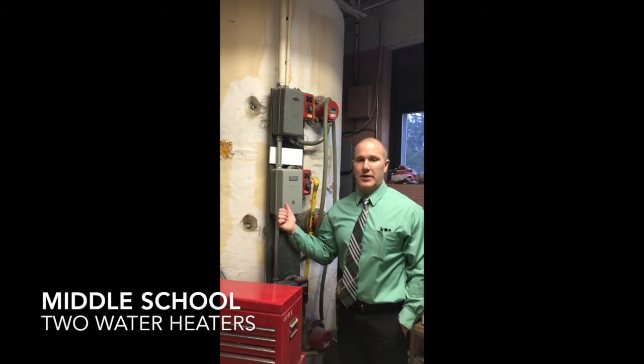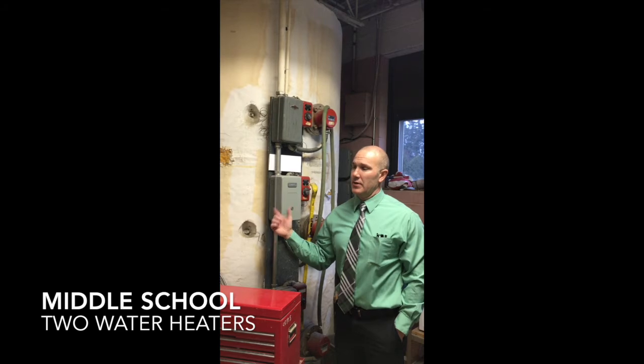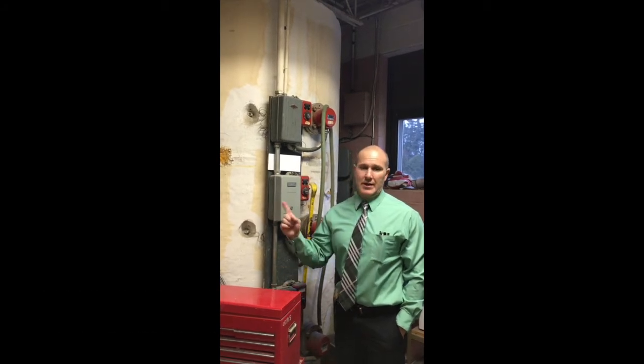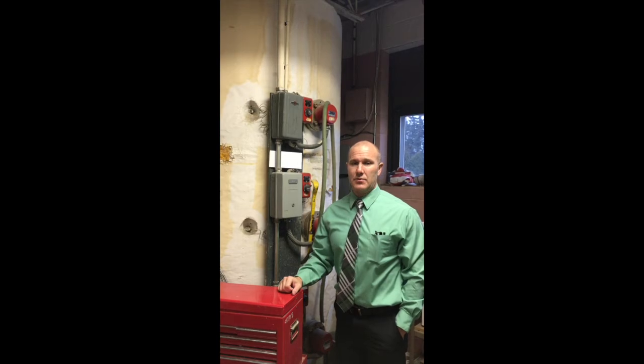As you notice off to my right, this is one of our water heaters at the middle school. This would be another top priority. We do have two water heaters, and both of those would need to be replaced here at the middle school.